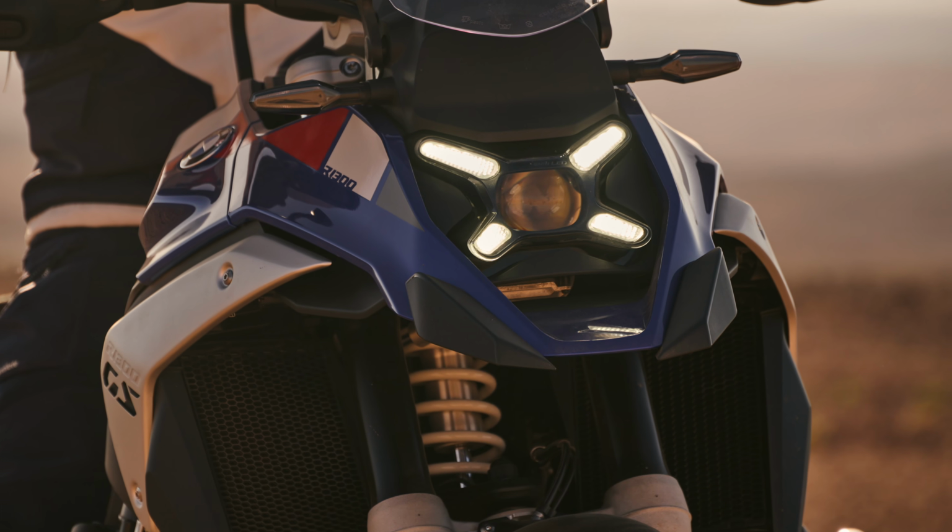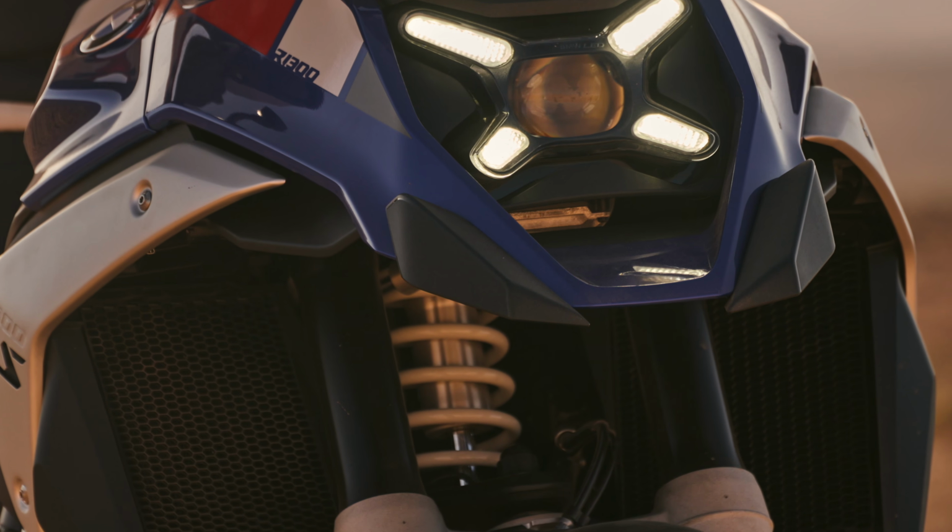Now, in terms of chassis, just very quickly, we've still got a telelever front end and a paralever rear end, but they are completely redesigned, apparently. Lots of complicated new bearings and things that I don't fully understand, but apparently it's got improved road holding, like me cupping myself, and better handling as well.